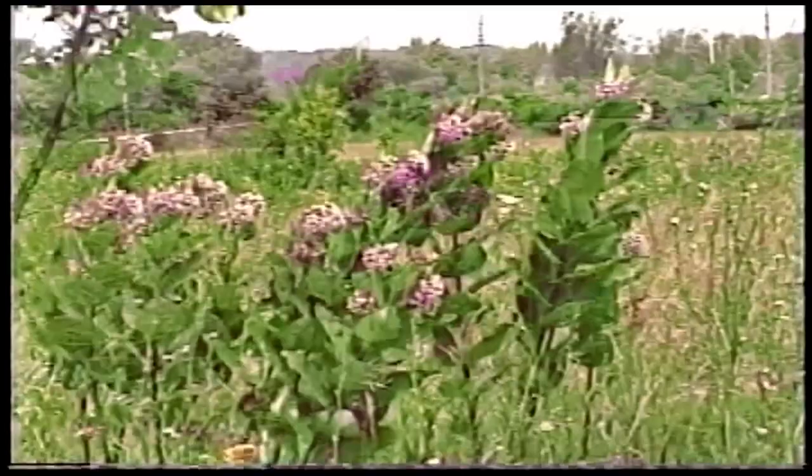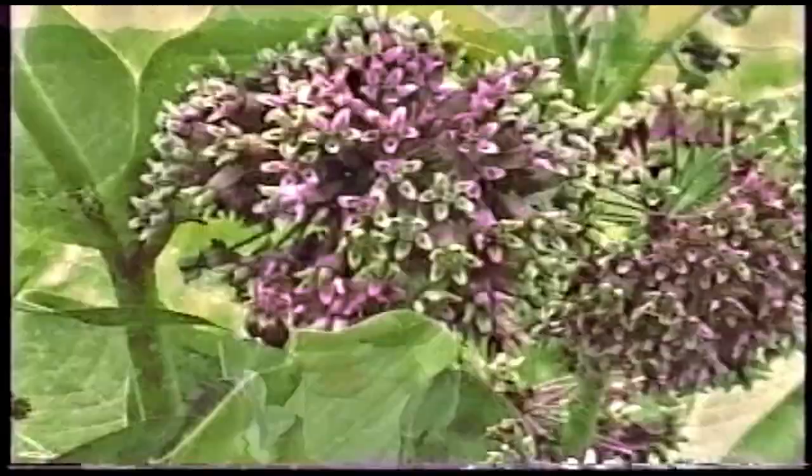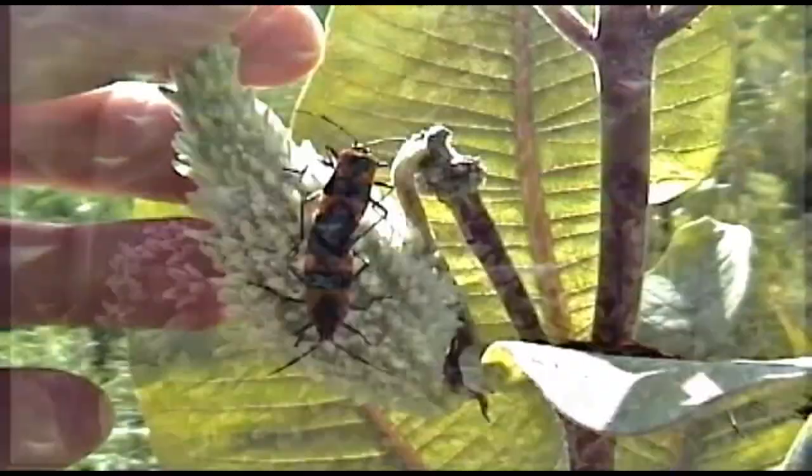Now, milkweeds are easy to spot. They grow anywhere from 2 to 6 feet tall. They have broad leaves, purple or white flowers, and are known for their big seed pods, which produce big fluffy white seeds. Fluffy! Now, this is why they're called milkweed plants, because they're a milky weed.